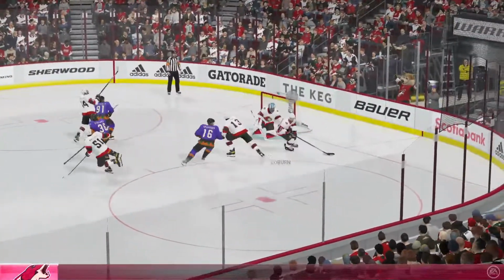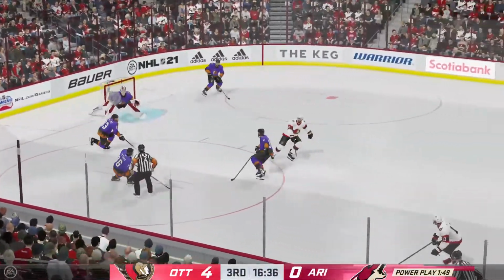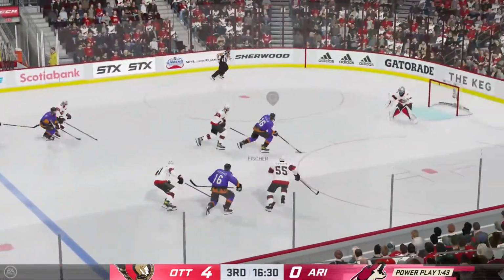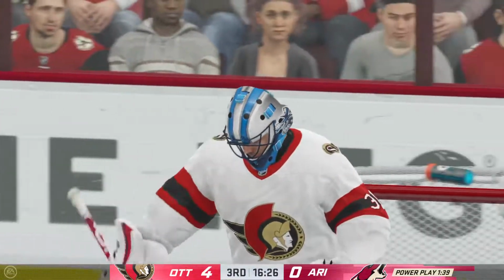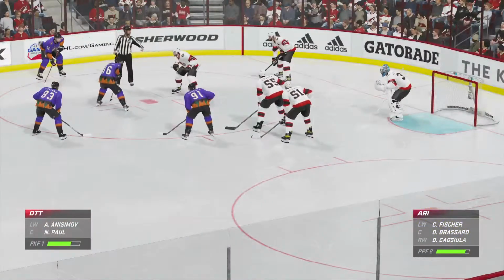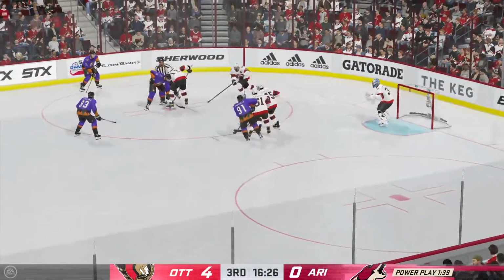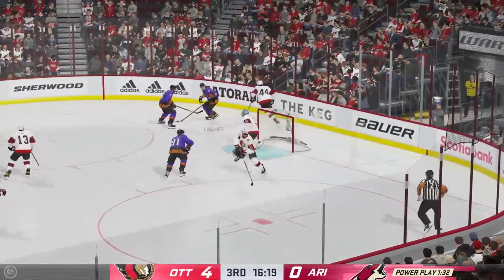Face-off won by Arizona. That shot is stopped by Forsberg, and a good save off the edge of his pad. Forsberg has 9 saves so far tonight, and we are in the third period. Fisher with a shot that's stopped by Forsberg, making his 10th save of the game. Here's Fisher. He shoots, and that goes wide. That could have passed Forsberg if that was on net.